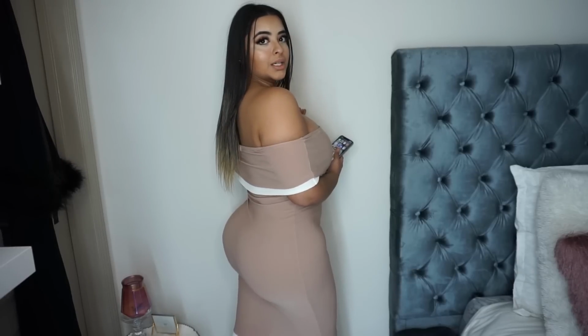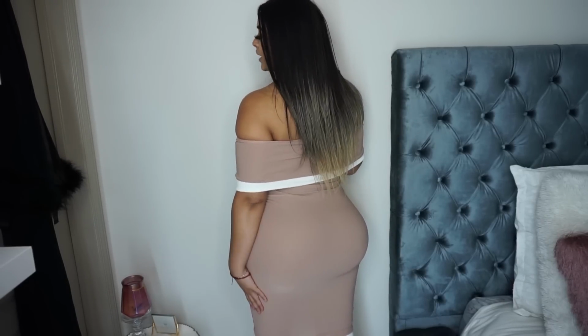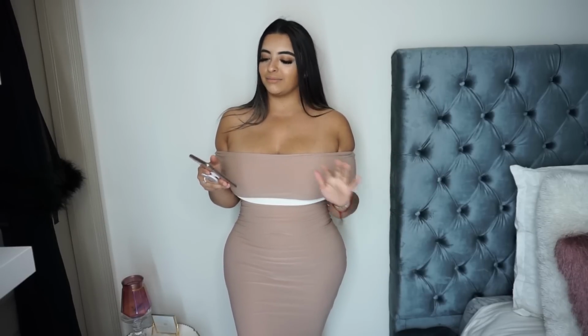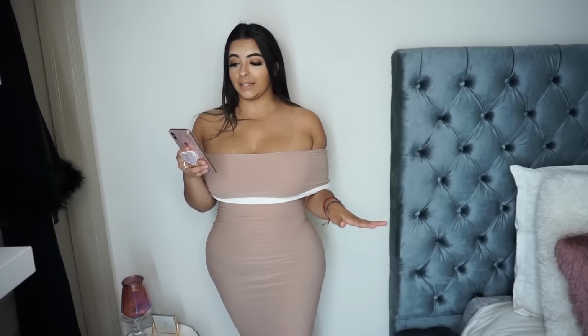Let me give you guys a good look at the back. This dress is a true midi. It hits right to my knees, and as you can see, it puts my curves on display. This dress reminds me of 2011 Kim Kardashian. She used to rock these style dresses all day long. This dress is called the Contrast Off the Shoulder Midi Dress. It's a US size 6, color mocha, and it was $13.61.